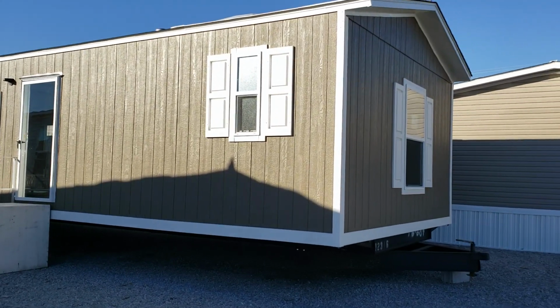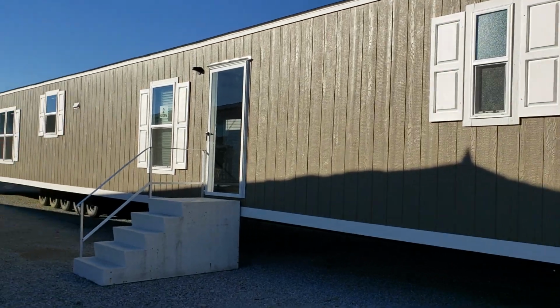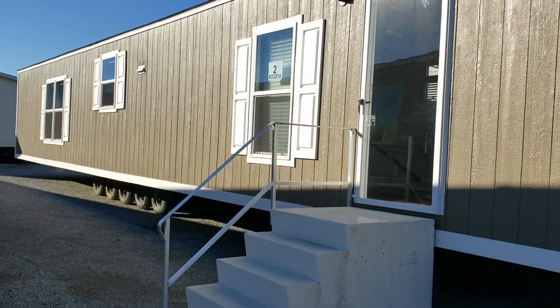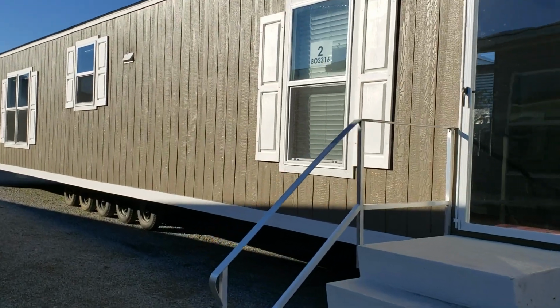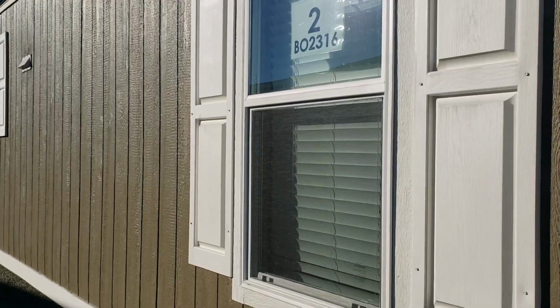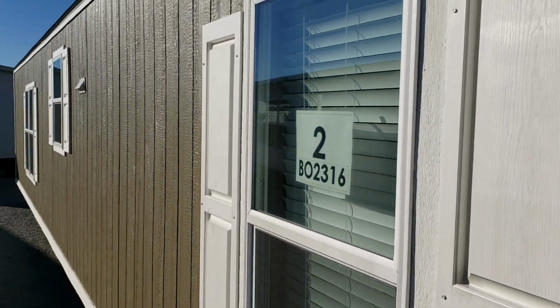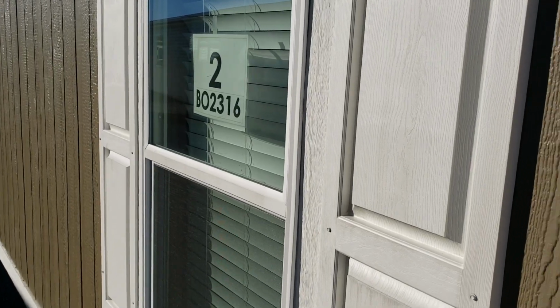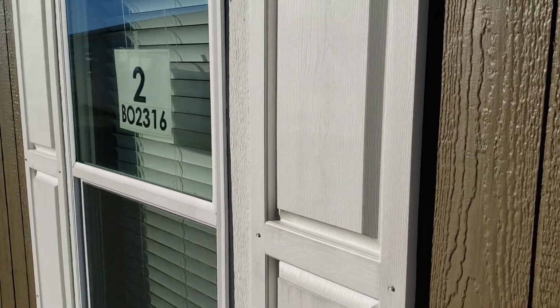I wanted to take y'all through another single wide of ours. It's called the Anniversary. This house is awesome. It has a bunch of different floor plan options. This one's the 2-bed, 2-bath option. Another nice thing, we have this house with smart panel siding. So smart panel is very durable to high winds and hail. It's definitely what you need with this kind of weather we have here in Oklahoma, Kansas, Missouri area.